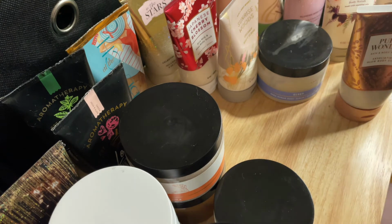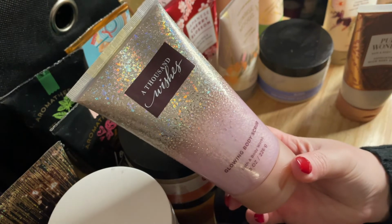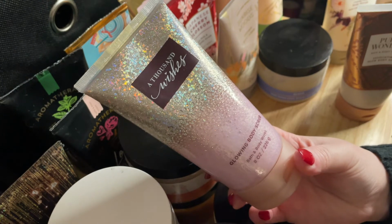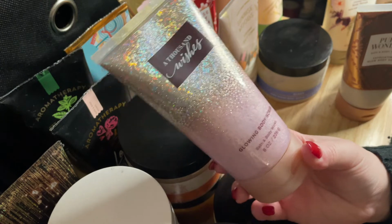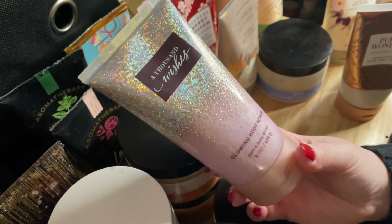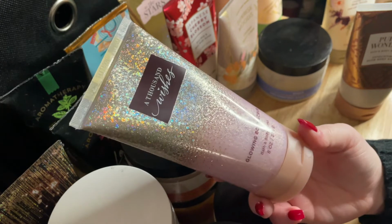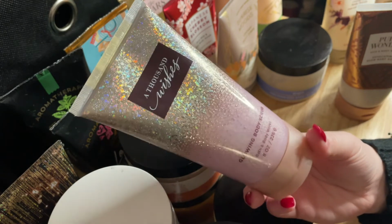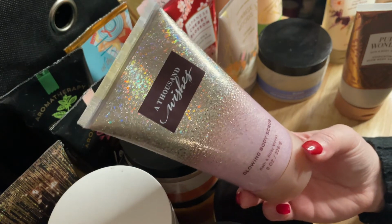And then the glowing, I do have a You're the One body scrub as well that I'm not sure why it's not in here, but I know I have one. I have like three backups, so I need to put that back in here. The glowing body scrubs I like. They don't really give me a glow per se, but I do still like them. They do have a very strong fragrance to them.